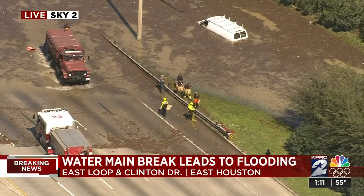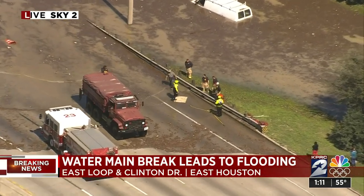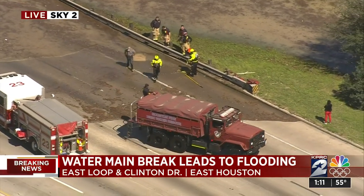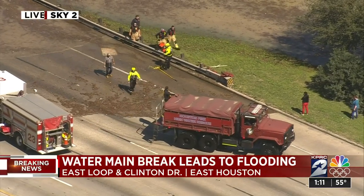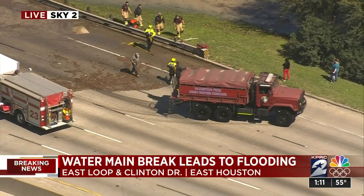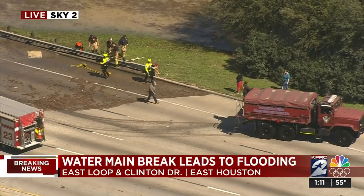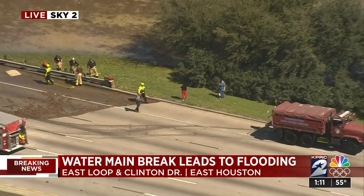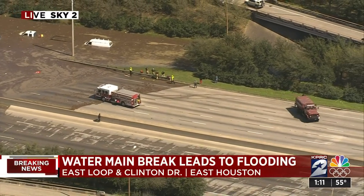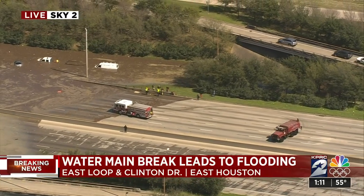We have been told that the Precinct 2 Commissioner's Office has deployed a couple of different high water rescue vehicles and crews to help rescue people who we have been told are stranded either in their cars or on the roofs of their cars. I can't see that from where I'm standing right now. I'm blocked by too many other vehicles. Traffic is being diverted in every direction you can imagine in this entire area. So many different roads are being closed down as we speak. That's why we had so much trouble getting to this area right now.